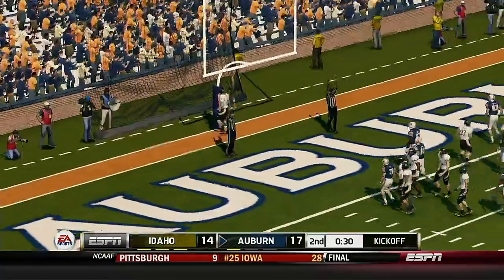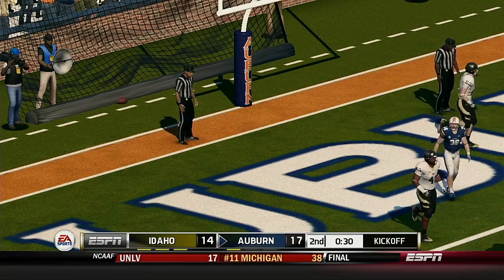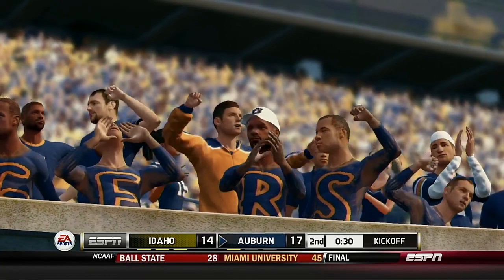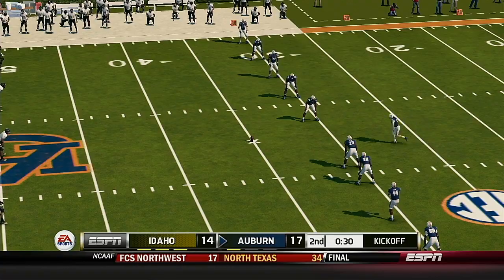He makes the PAT. A 12-play, 76-yard drive, and they add 7 points to the scoreboard. Brad, I love these kind of drives. They're old school, grind it out and earn the yards and just rip the heart right out of that defense. Auburn ready to kick this one off.